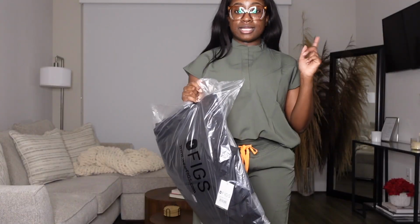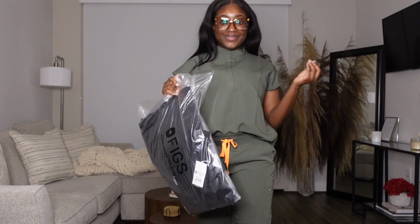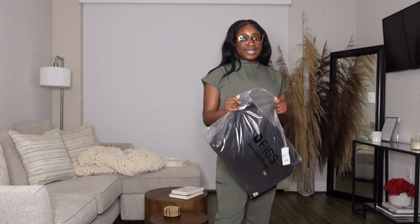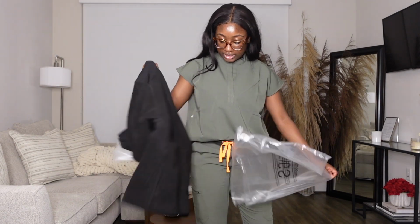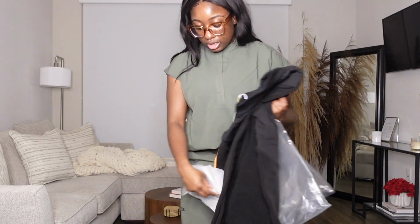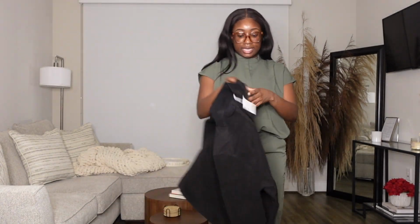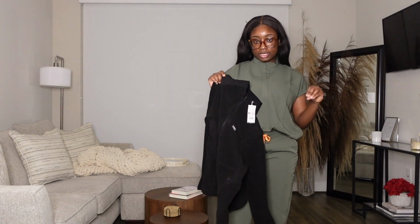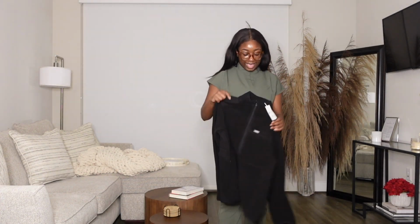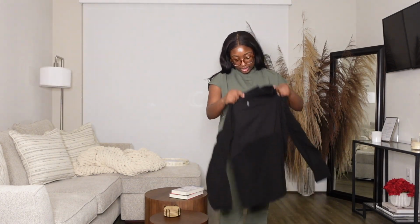I have a Columbia jacket, I have a North Face jacket. I was debating between getting the Patagonia. I really want a Patagonia, in the gray one. I'm still gonna get it, but I was like, let me get a FIGS jacket just in case, because it was on sale. So I got a FIGS jacket, and I'm thinking about getting a different color now because literally all my good quality jackets are black, because I can wear them every day. But I was thinking to get a different color.